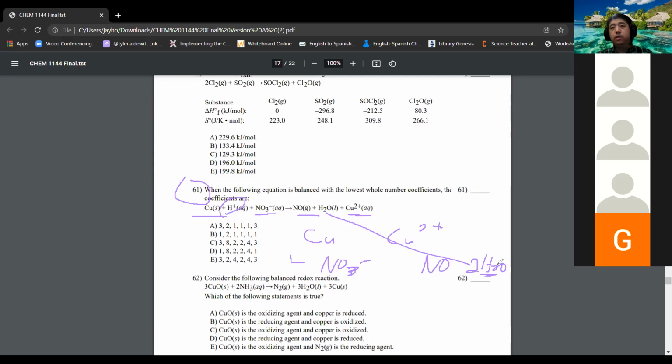on both sides. Once I do that, this has 4 hydrogens. So I need to add 4 hydrogens to this side. And then at that point, you just keep balancing with the electrons. And then you also need to make sure that the electrons being transferred equal the electrons being gained. And I assume you know how to do that. So I'll skip past it.